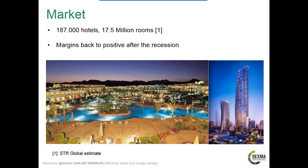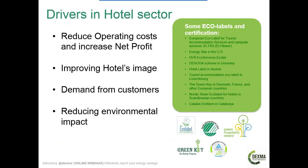That gives you a very, very large market to be looking at, in that within the hotel industry, after a difficult time for them, for a lot of different industries, they're now seeing good returns on their margins, on profit. So they're looking very much to have some budget available to introduce hardware, some logging devices, and also to look at some monitoring of that energy across their portfolio of buildings. So the drivers that the hotel industry look at to be wanting to engage in energy efficiency and energy saving measures are obviously, firstly, to reduce the operating costs of each hotel and to increase their net profit within that.